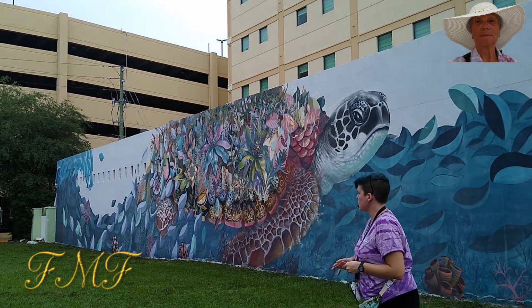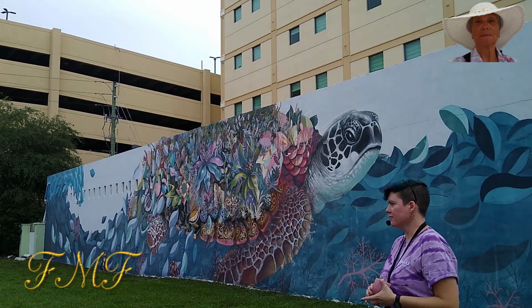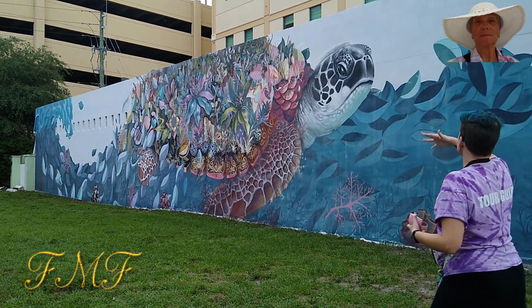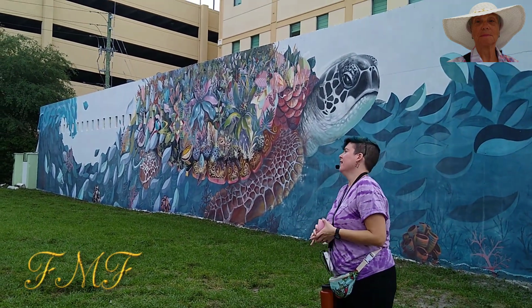Does anybody notice the shapes that are in the waves? Yeah, like dolphins. Also leaves, right? So just this whole connection of this nature that this turtle is carrying on its back.